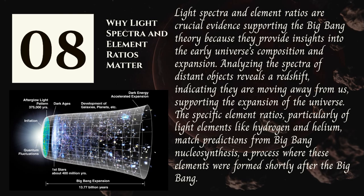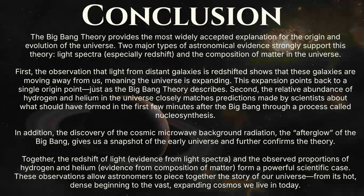To sum it all up, the Big Bang Theory explains how the universe started and evolved. We know this because of redshift in light spectra, which proves galaxies are moving apart, and because of the specific mix of elements in space which formed shortly after the Big Bang. Plus, the discovery of the cosmic microwave background gives us a direct look at the afterglow of the Big Bang, sealing the case. So when we put all of this together, redshift, element ratios, the CMB, and the universe's expansion, it forms a powerful argument.